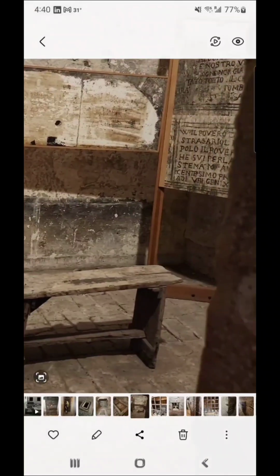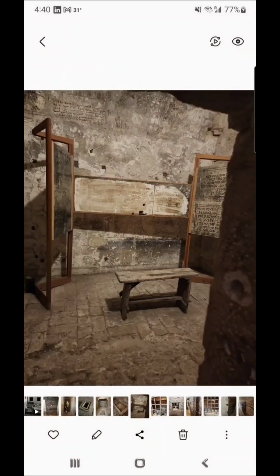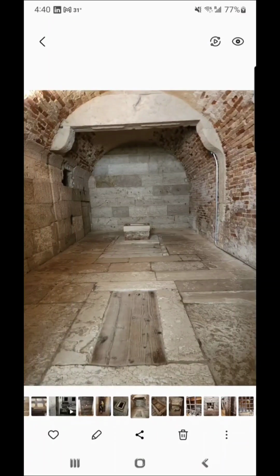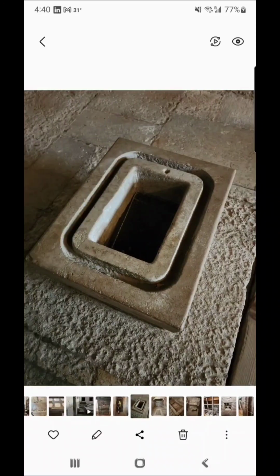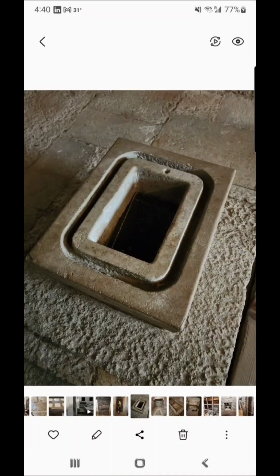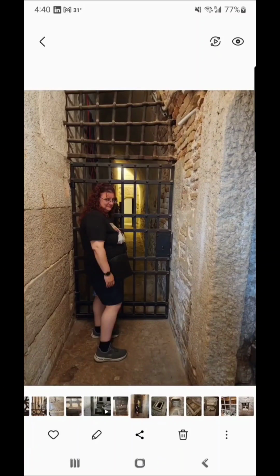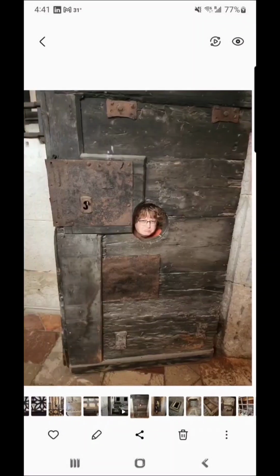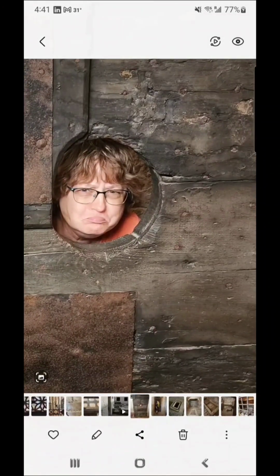This one had, looks like a study room or something. We were still trying to figure out what this was. And I'm guessing this thing here was a scrubber, because it had a screen in there. Yeah. Look at that mean face. Look at that sad face.